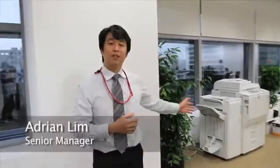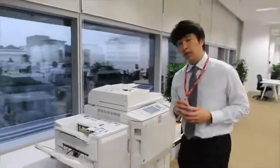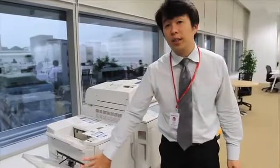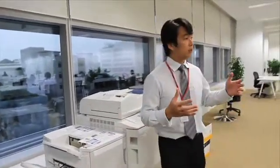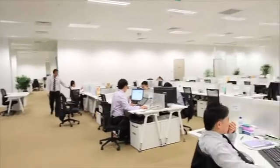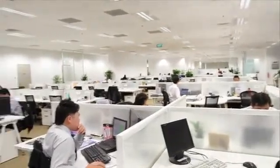Alright, over here we have a sample of the actual machine. Here in our office, we have engaged technology that we also propose to our customers, such as tap and print, such that you will not see any wastage of printouts at any point of time in your office. Now, we have designed the office to be open and clean. Therefore, when you look over the whole area, you will not find any personal printers of any kind. All you will see for this department of over 80 staff is 2 machines to cater for everybody.